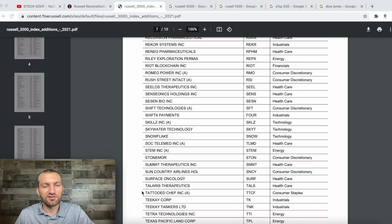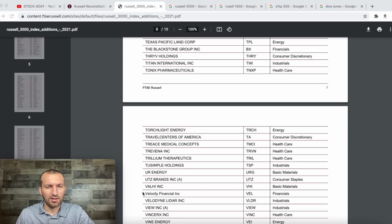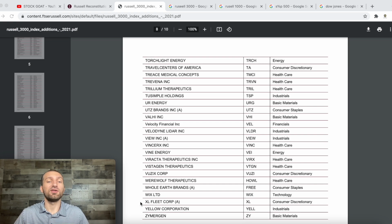Let's keep it going. Tattooed Chef. This is a good company valuation. This is the vegan food market. They're growing very fast. Once again, great valuation. And then we have XL Fleet, another one of the top 10 United States EV car companies, that has revenue right now, good valuation.